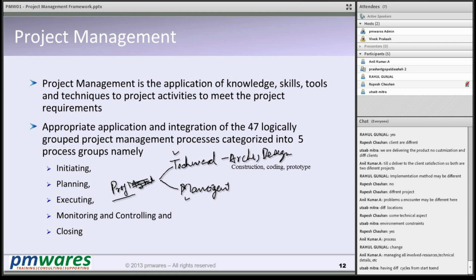If you see anything here, take architecture: what, when, who, where and what type of quality. Design, again decide on this. Construction, again for every deliverable. All of these are technical deliverables. For every technical deliverable, you need to define what, when, who, where, quality, how much, right? So these are the technical aspects and these are the managerial aspects.